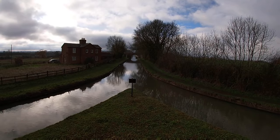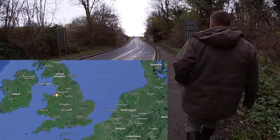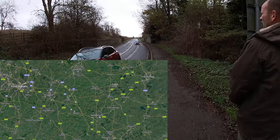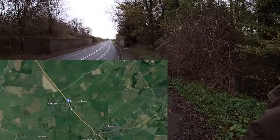So, cool. What did you say? It was blown up? Yeah, the Willoughby Viaduct was blown up. I think it was in a bad state of repair, so they just... I thought you were saying it was blown up in relation to the... It was blown up because it was just falling down. Yeah.